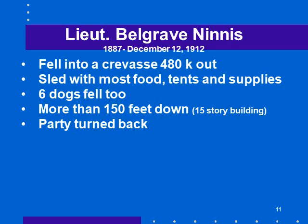and the supplies. And they were wary of crevasses, so Mawson was going first, figuring that if there was a crevasse, he'd go in, but they'd be able to pull him out because he didn't have a lot of stuff with him. 6 sled dogs fell too. They went down more than 150 feet. They could see 150 feet down, but really couldn't see much. 150 feet is the height of a 15-story building.